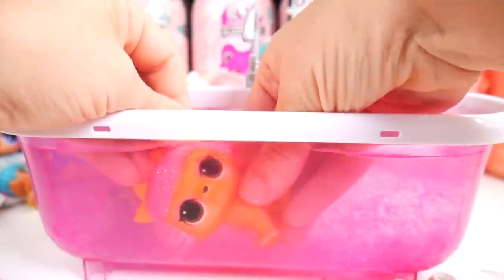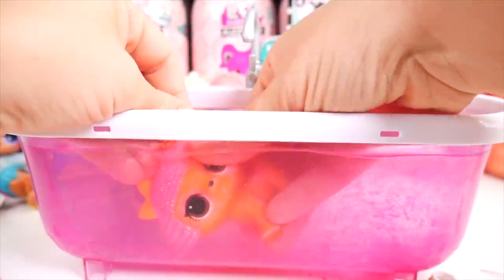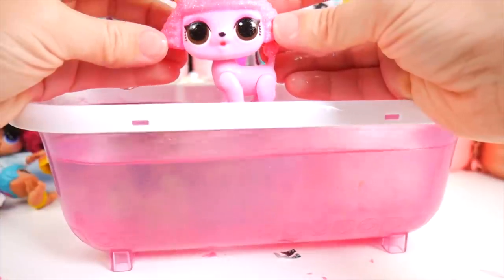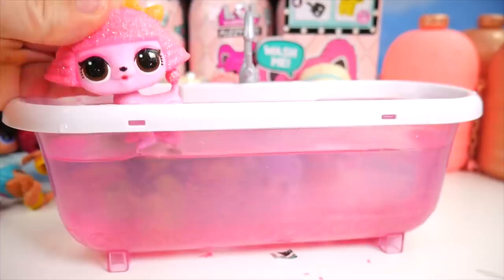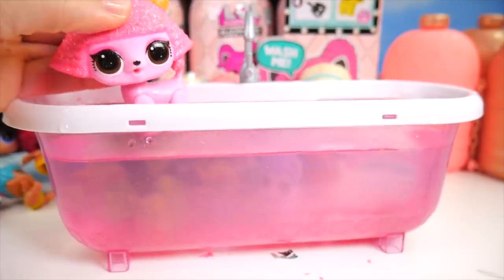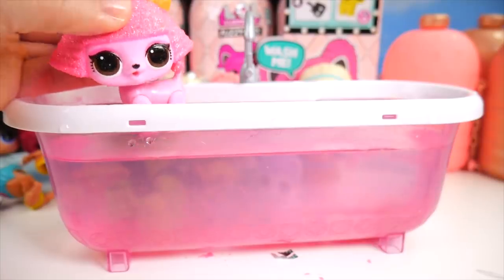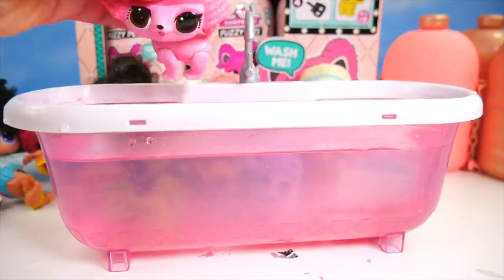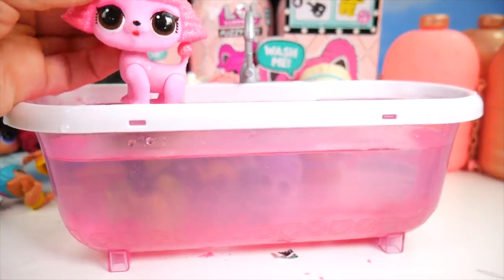Let's give her a little rub. Get that face cleaned off. Just takes a bit of work. Here she is, all cleaned up. It's Glitter Poodle. What's wrong, Glitter Poodle? Are you nervous? Oh no, Glitter Poodle. Did you have an accident?